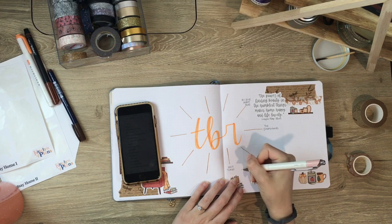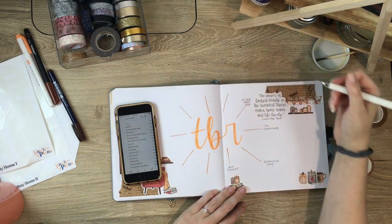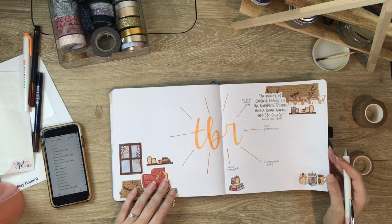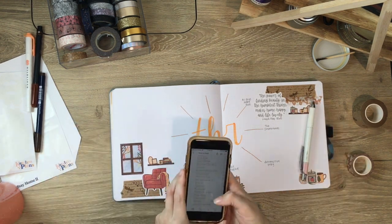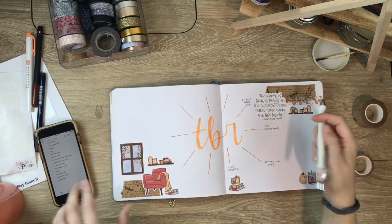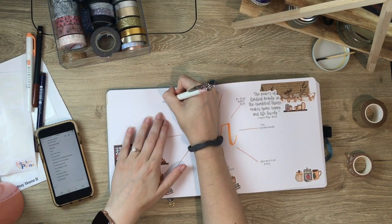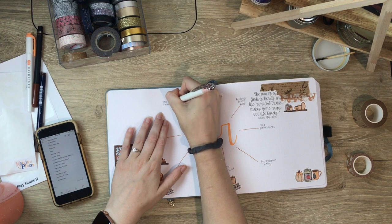Another book on my TBR, which is one that I've been meaning to read for like the last year, basically, is The Girl Who Fell Beneath the Sea, which has to do a lot with mythology and gods and the spirit realm, which I'm really digging right now. It's definitely more on the YA side than adult, but that's not necessarily a problem.